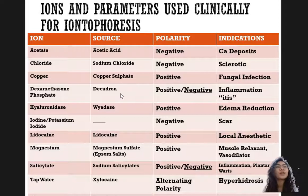Hyaluronidase or your iodase. Polarity is positive and this is more for edema reduction. Iodine or potassium iodide, this is negative. Ito naman for scar, especially mga bagong or forming pa lang na mga scar na maganda siyang i-apply.